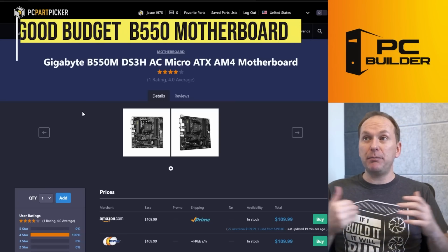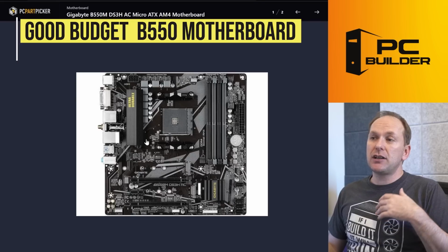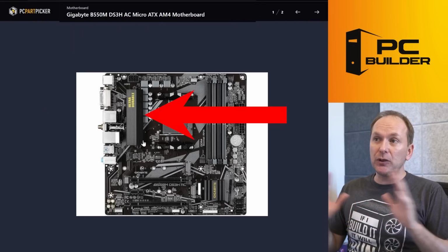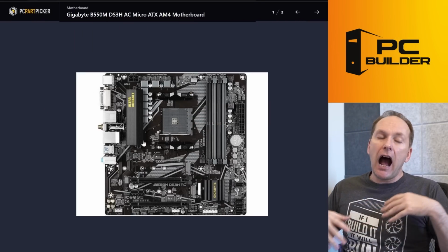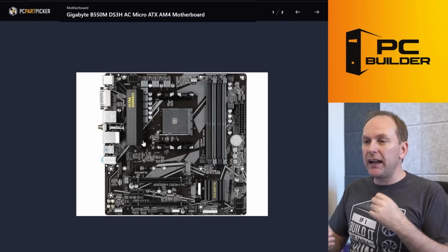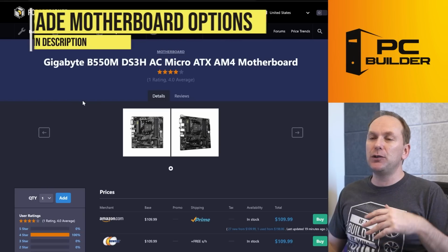I just went with a budget B550 board, which here is the Gigabyte DS3H AC. So this comes with Wi-Fi. VRMs are plenty good on it overall. It comes with enough front panel connectivity. I wish it came with a couple more fan headers, things of that nature. $110, not bad. If you want to go up here, you certainly can.